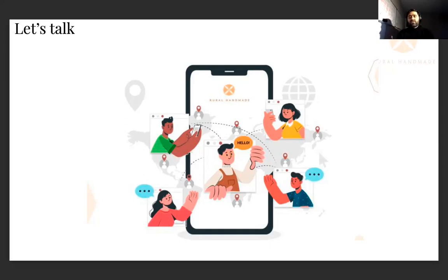Like Zara does 52 collections in a year. There are 52 weeks in a year. They're always thinking ahead. And 52 weeks, so they're creating a collection every single week.